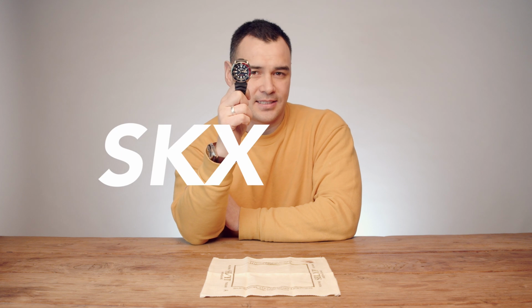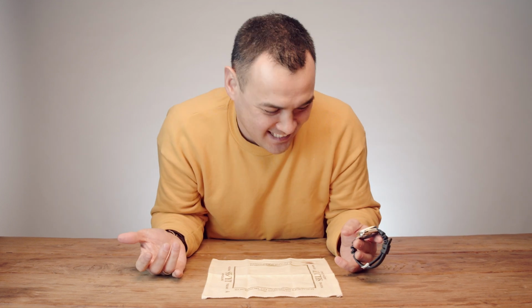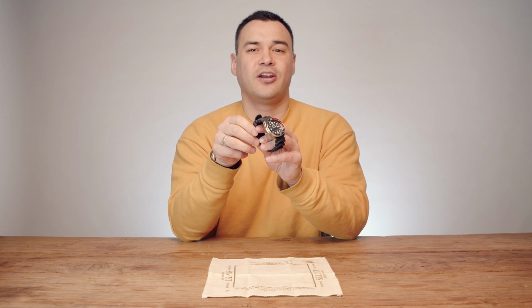So it's the SKX009. Nothing else to say. It's a really bold statement to say legendary, cult classic, iconic. But if you were to have just one watch in your collection, this would be the one. For me, this would be the one.